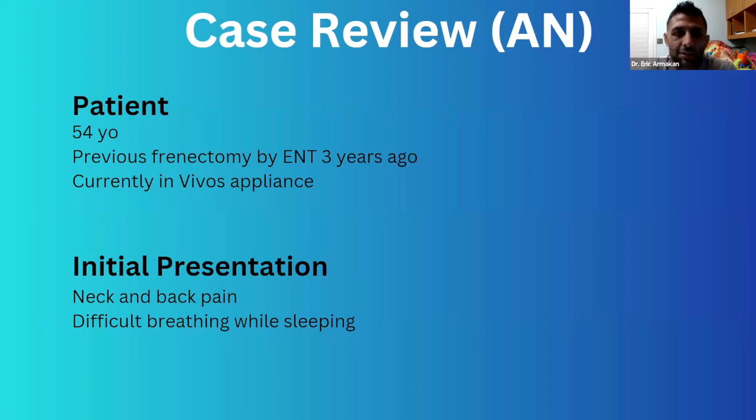Patient still had a lot of sleep issues and challenges, specifically breathing while sleeping, and a lot of neck and upper back pain. And so the patient was also seeing another airway focused provider and was using a Vivos appliance, which was a nighttime appliance. There's different appliances, but they were using one at nighttime to help bring their lower jaw posture forward to allow a little less compression into their back airway. So their tongue and lower jaw falling back in their airway, contributing to some sleep challenges.